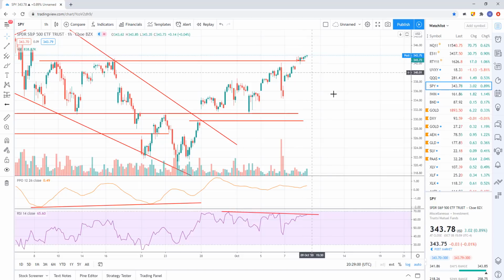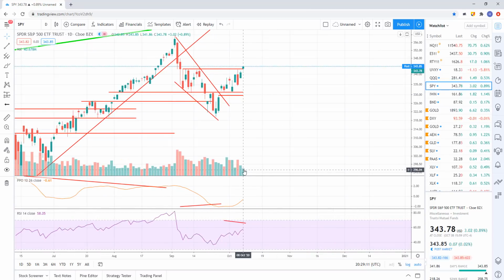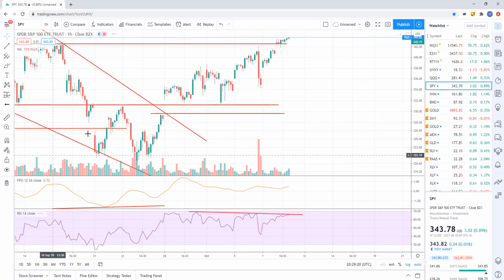I think SPY gaps down and sells off. The reason why is that this is just not an impulsive breakout. There's no volume here. Look at the daily here. You've got really low volume and just barely breaking above the previous range highs. So not a way that you want to see something break out.